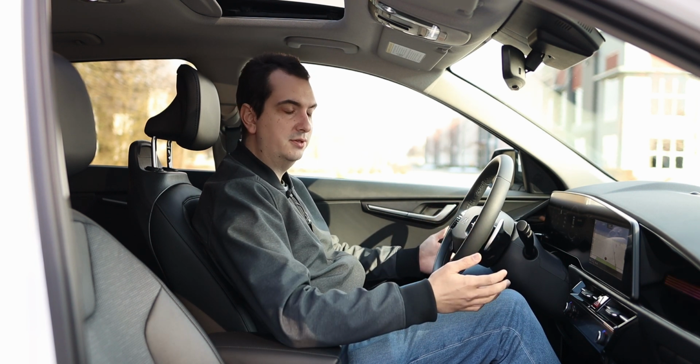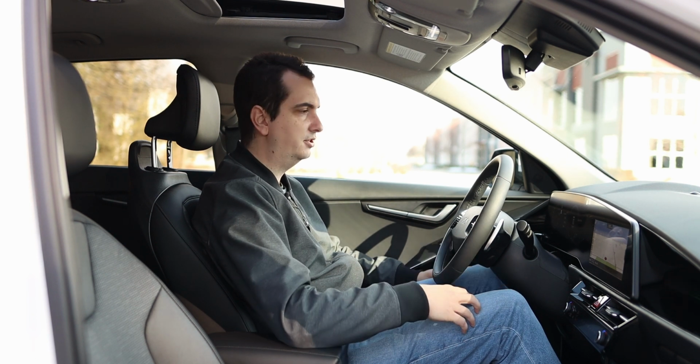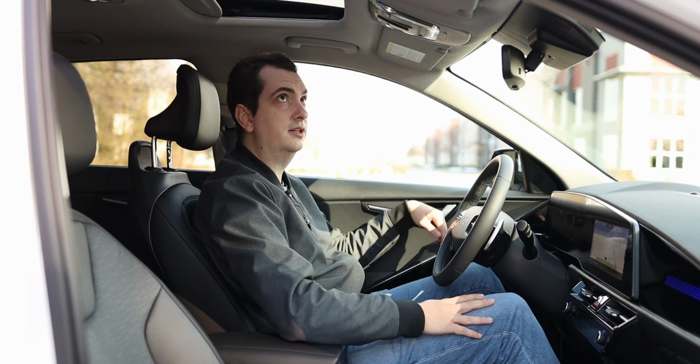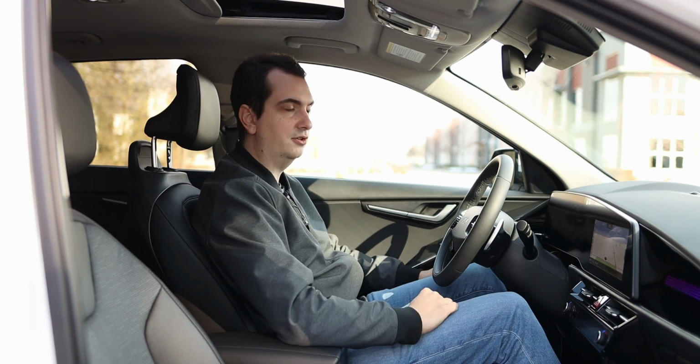In terms of interior space, this new generation of the Kia Niro is bigger than the previous generation, so someone as tall as myself at 6'4" has plenty of space up here in the front. Plenty of legroom and plenty of headroom. I can raise the seat further up and I can even move the seat further back.